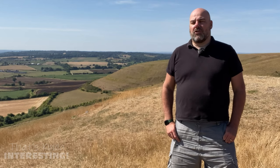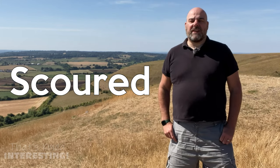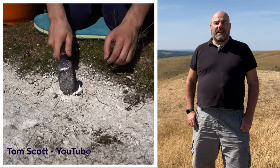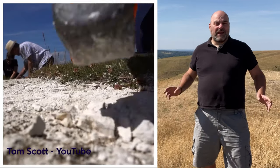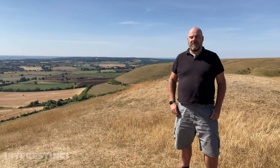Well, Snob's Horse is an excellent example of what happens to a chalk hill figure when it's not regularly maintained or scoured, which is just a fancy word for getting rid of weeds and tidying up the edges. If a hill figure isn't maintained, grass and weeds will encroach over it and it will eventually disappear. And that's what's happened here. The horse wasn't tended to and it just faded away.